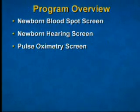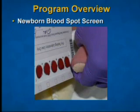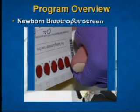Today, newborn screening is the description given to 3 simple procedures that can help identify infants with certain serious genetic and inborn conditions even before they show signs and symptoms. These are usually completed at the hospital of birth by 2 days of age. Newborn screening includes a newborn blood spot screen, a newborn hearing screen, and a pulse oximetry screen.